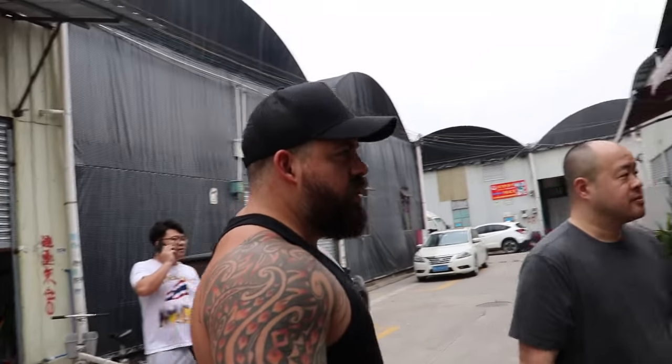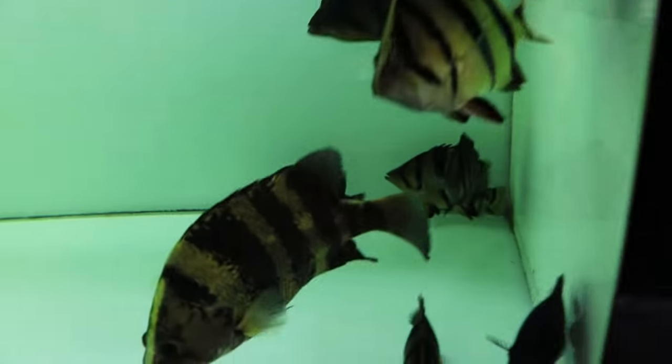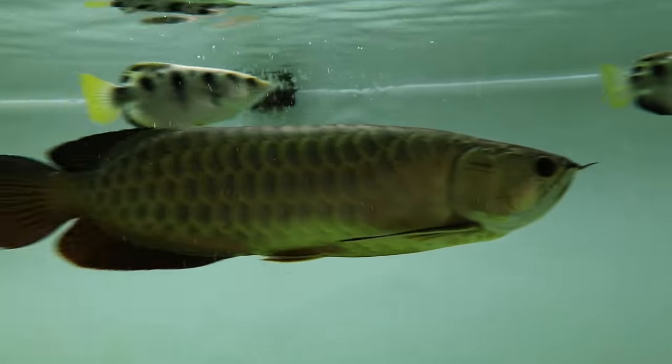Come here. Wow. Hello. Look at this place. These are amazing. These are the archer fish, right? Yep. They spit to get the insects. Look at the arowana. Amazing. Watch your step over here. Are we allowed to go in there? Watch your step.